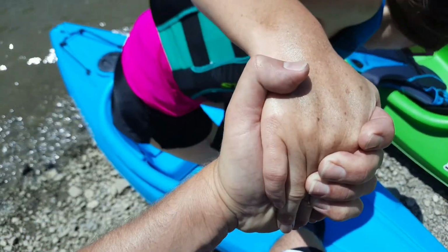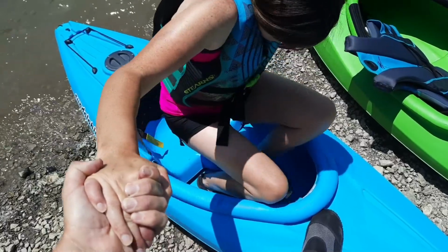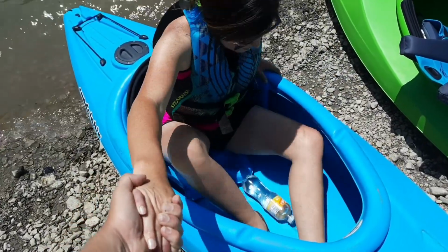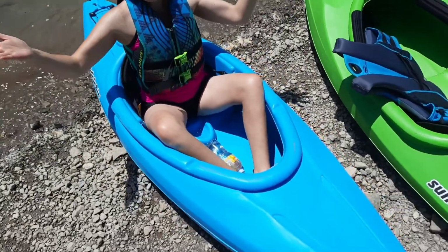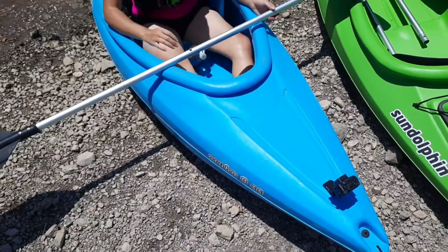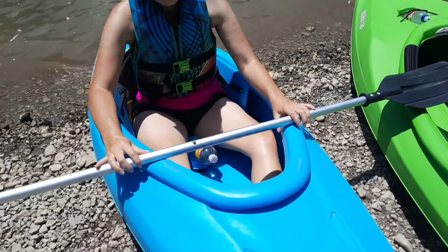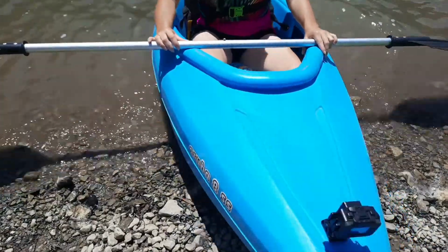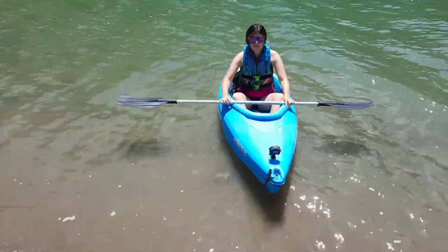Okay. Then she comes on down in. And she's in. And now we're going to push her off so she can get things going. All right, and we're gonna send her out to sea. So I have her lean back, and then we just kind of wiggle her in. And we say goodbye.